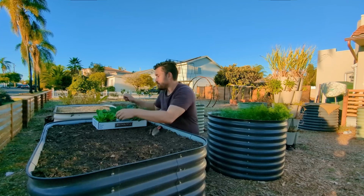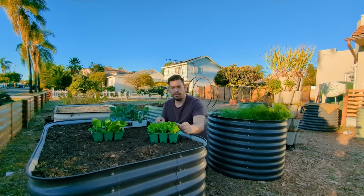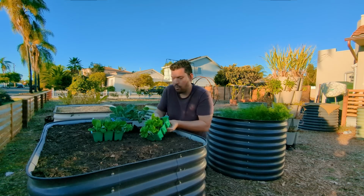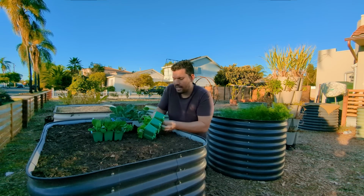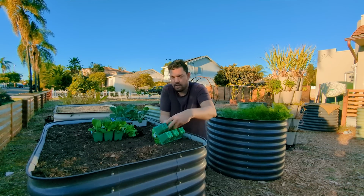Back from the nursery, time to plant out the front yard raised beds, which have been dormant for a little bit too long, my friends. So let's figure out how to get these pumping once again. When I transplant, I like to pop a finger into the bottom really quickly just to loosen these up.